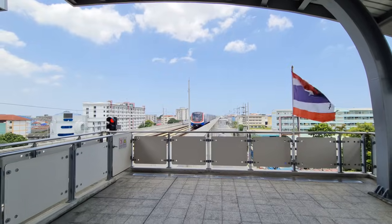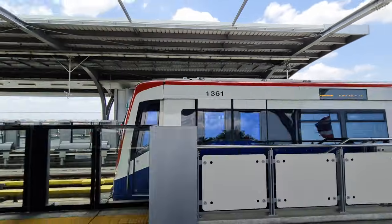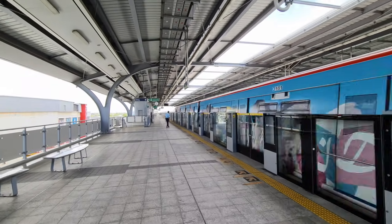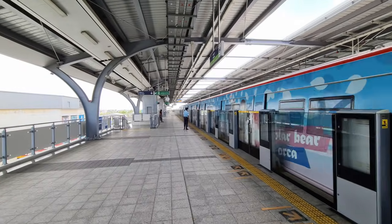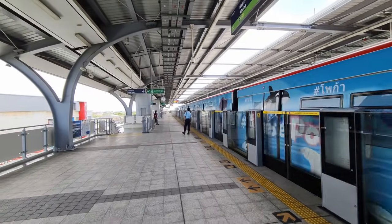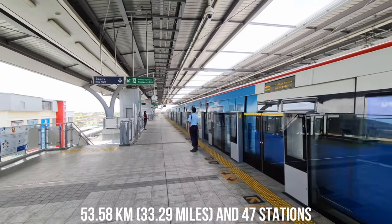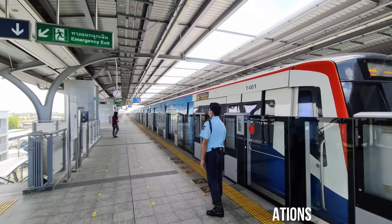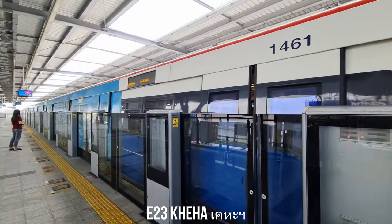Good afternoon. I'm here at the Kheha station on the Sukhumvit BTS line, and today I have a long video for you guys. I am gonna ride the whole Sukhumvit line. It's about 53.5 kilometers long, 47 stations. So I'm starting here at the station E23, which is Kheha.